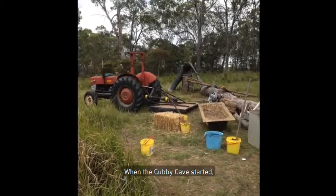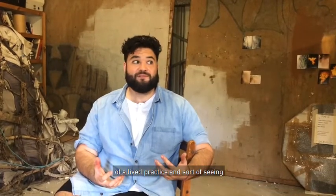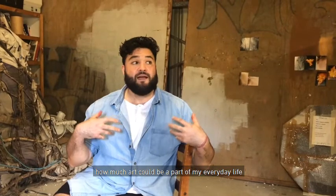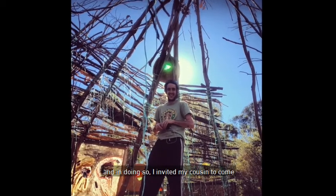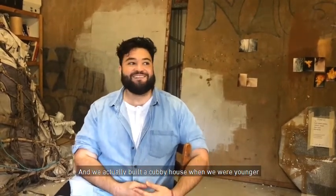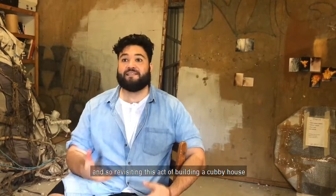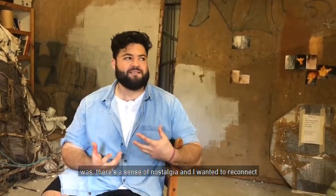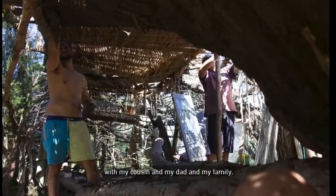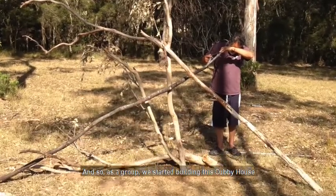When the Cubby Cave started, I was initially interested in the idea of a lived practice and seeing how much art could be a part of my everyday life. And in doing so, I invited my cousin to come and spend time together, reconnect, and build this cubby house, or Cubby Cave. We actually built a cubby house when we were younger, and so revisiting this act of building a cubby house, there's a sense of nostalgia, and I wanted to reconnect with my cousin and my dad and my family, and so as a group we started building this cubby house.